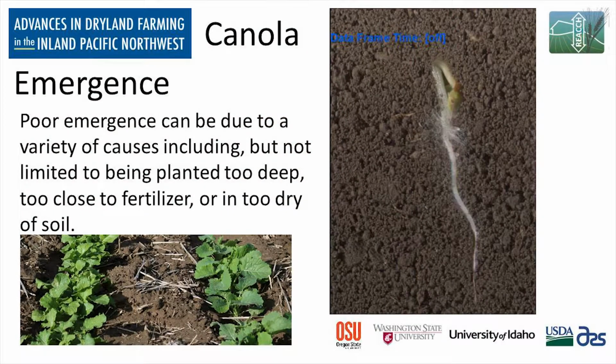So just a little more detail on the emergence side of things. Poor emergence can be due to many factors. It can be having to plant the seed too deep, or applying fertilizer too close to the seed, or planting into too dry of soil. And so now I'll have a little video from my dissertation research, which actually shows what happens when a canola root grows into a urea fertilizer band.